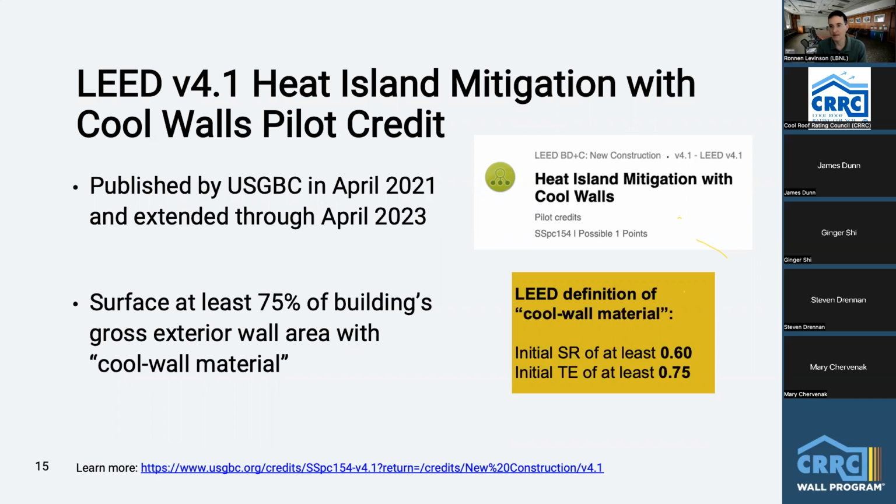And the LEED definition of a cool wall material for purposes of this pilot credit is one that has an initial solar reflectance of at least 60 percentage points and an initial thermal emittance of at least 75 percentage points. And the reason why the requirement, at least currently, says that you have to surface at least 75% of the gross exterior wall area is that this is not a credit designed for, say, a glass wall building that is almost entirely windows on its facade. This is intended for buildings that have somewhat less window area and that can provide a heat island mitigation benefit by using a cool surface, because that cool surface on the wall would cover a substantial area.